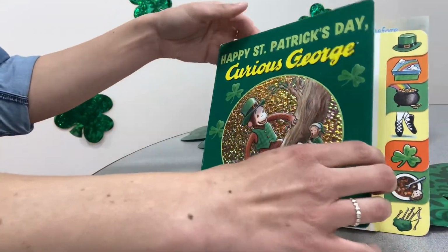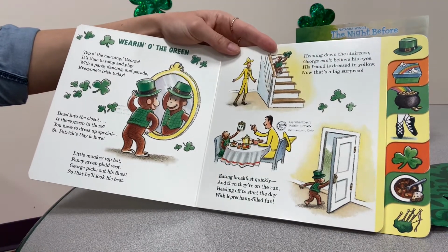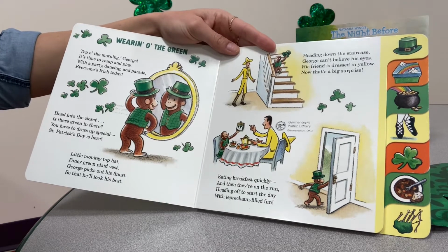Happy St. Patrick's Day, Curious George. Top of the morning, George. It's time to romp and play. With a party, dancing, and parade, everyone's Irish today.